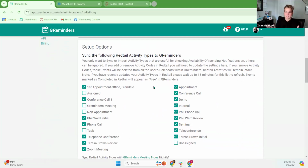So, best practice tip of the day so far. I don't want to sync activity types that are my to-dos, or anything that is maybe inner office, that's personal to me, that doesn't take up time on my calendar. So anything that I have listed as a task, or if I have a type that says to do or get done, I've seen it outlined a million different ways. But if this is an actual task you need to take care of and not an appointment on your calendar, don't sync it as an activity type.